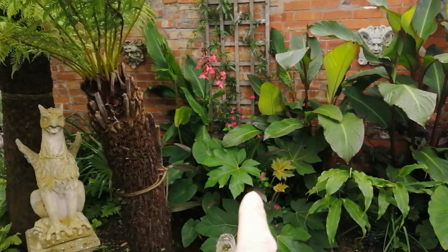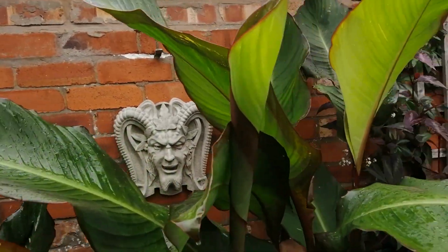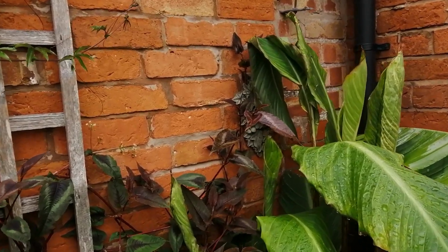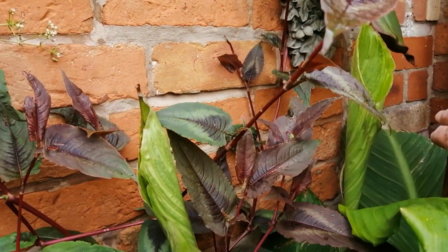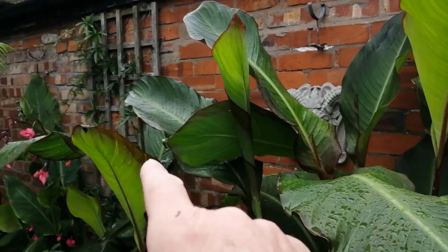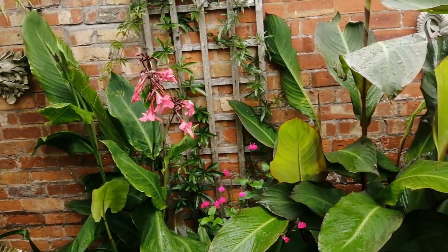We recently bought these little faces. Can you see? There. That's a little pan face, and we've got a green man face there from a local place, actually. And there's a green man here, if I can just pull that Canna to the side. And there's another green man face on the wall back there. So, let's pull back a bit.